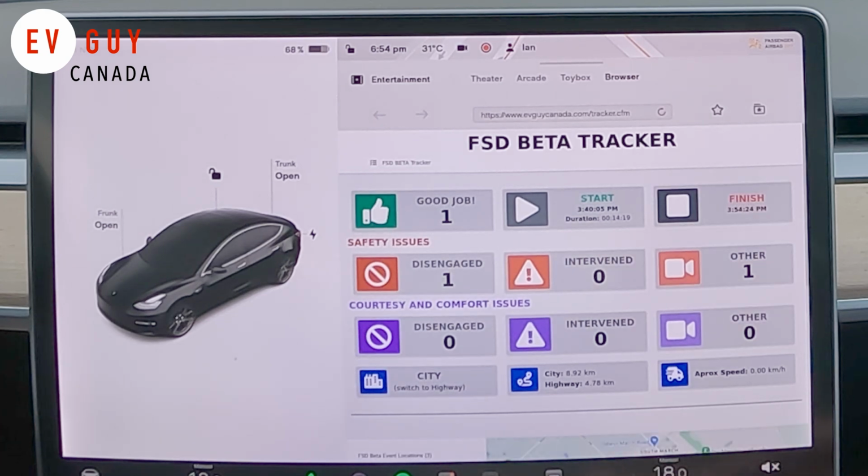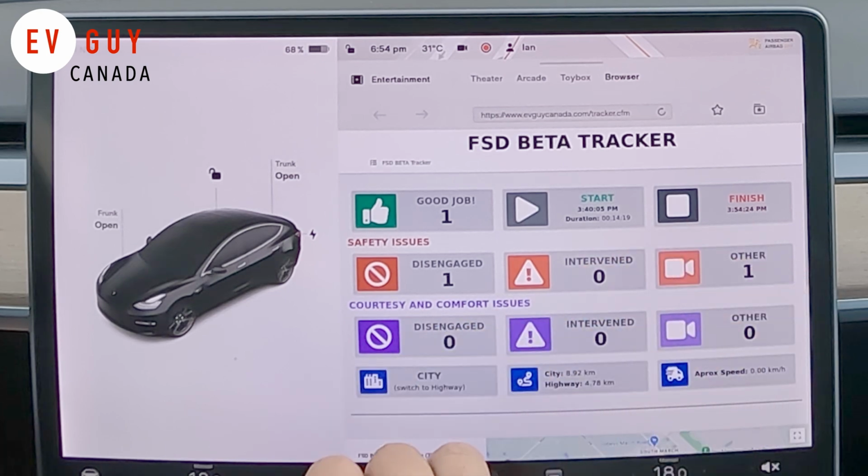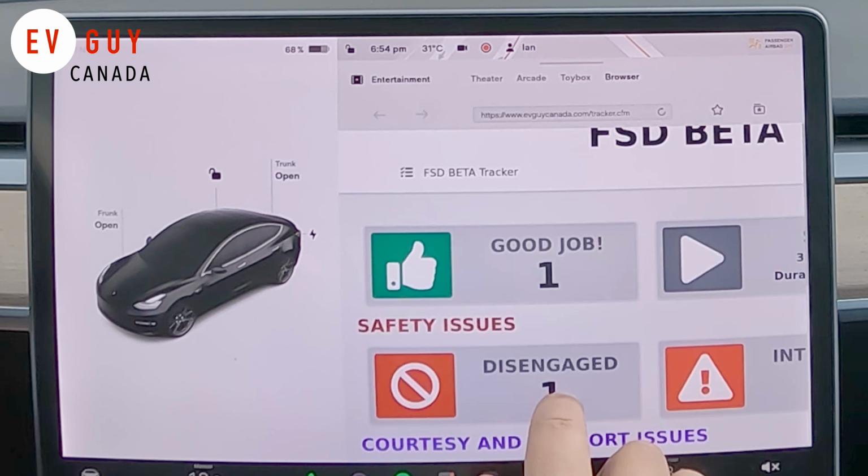And we are now done. For those of you that have not seen this before, once we are done logging and I hit finish, this all grays out, so I can't keep making updates. So here's my summary screen that I would use to show viewers how we've done.